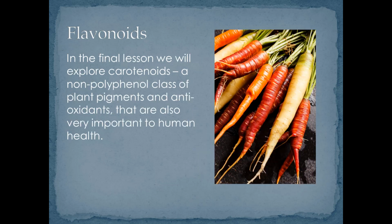In the final lesson, coming up, we will explore carotenoids, which are not flavonoids. They're a non-polyphenol class of plant pigment and antioxidant. And you'll see that a lot of the carotenoids have similar properties to the flavonoids, but there are ways that they're distinctly different. And they're very important to human health, especially, we'll find, the health of the eyes.